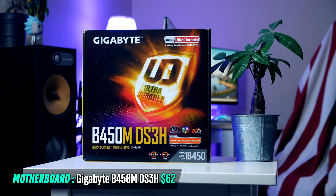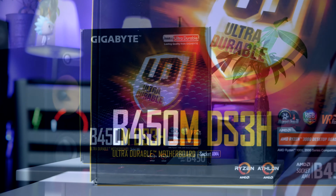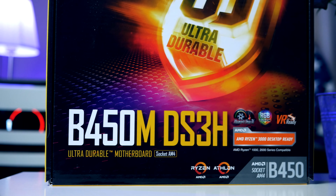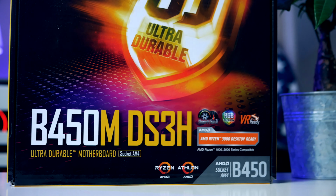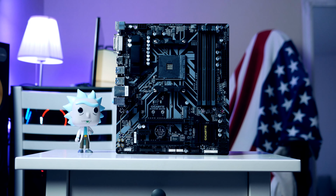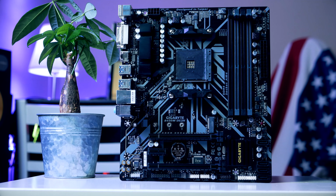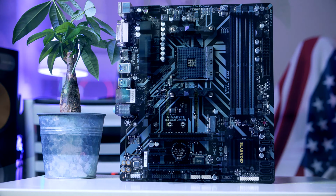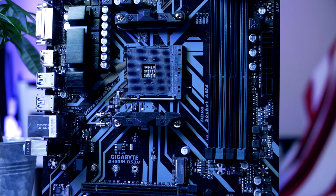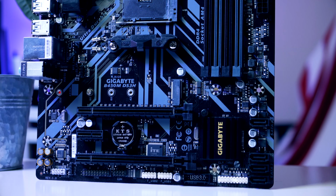So with that said, let's start with our motherboard coming in at $63. This is the Gigabyte B450M DS3H. This is a highly reliable and powerful B450M motherboard, and it comes with everything you would expect, plus a few extra features that will make this board a bit more future-proof, like 4 DIMM slots with dual channel support, so you can add another 16GB of RAM if you want later on. We also find 8 USB ports, 4 SATA ports, as well as an M.2 slot, plus an HDMI and a DVI for display output.